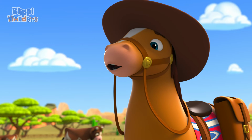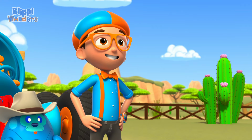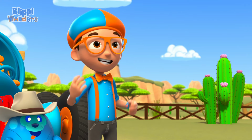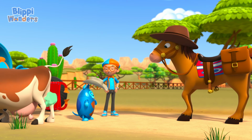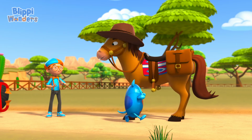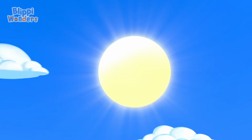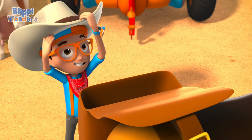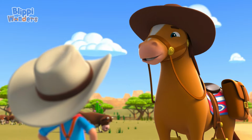Well, you certainly rode into the right ranch. Giddy up. But first, we've got to get you looking the part. All right. I see you got your hat on, partner. Looking good. Here, Blippi, grab yourself a hat and a bandana. See, cowboys wear these wide-brimmed hats to protect themselves from the sun and the rain. Ah, much better. Now you're looking good.